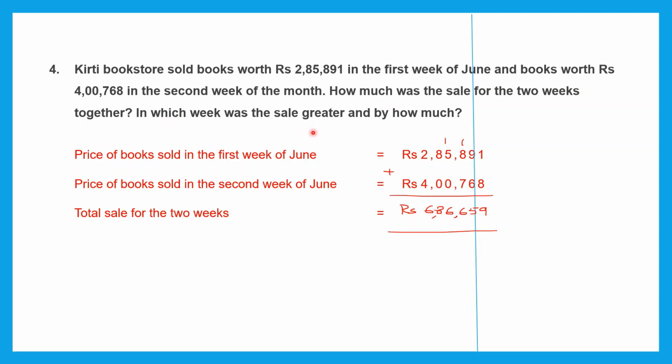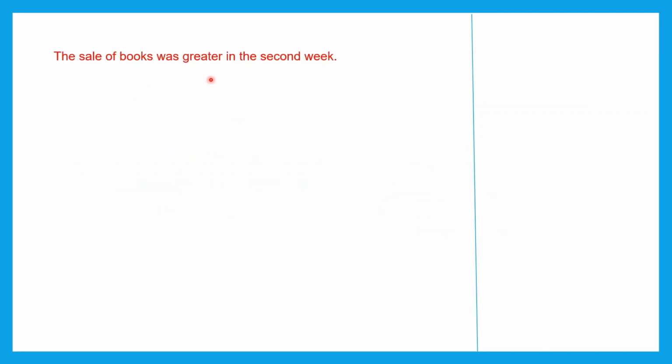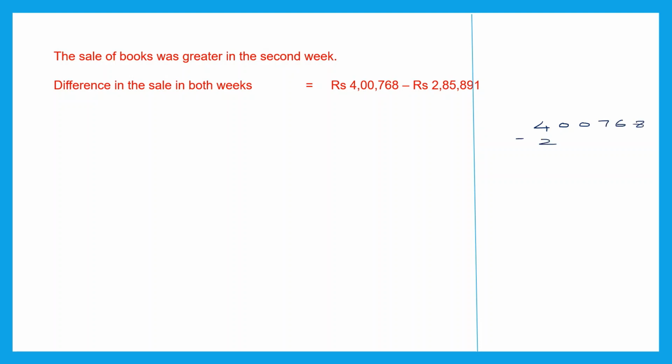Now we have to answer the other part of the question. In which week was the sale greater? So the sale of books was greater in the second week. Now we have to say by how much. Now that is the difference in the sale in both weeks, by subtracting these two numbers. This is the price in the first week and this is for the second week. Now if we subtract these two, we will know by how much the second week sale was greater than the first week. So let's do the subtraction. So we have 4,768 minus 2,85,891. So let's subtract these two.